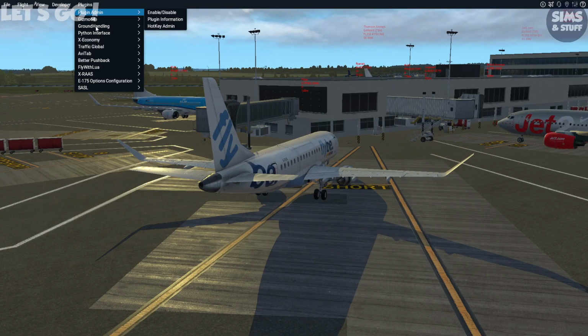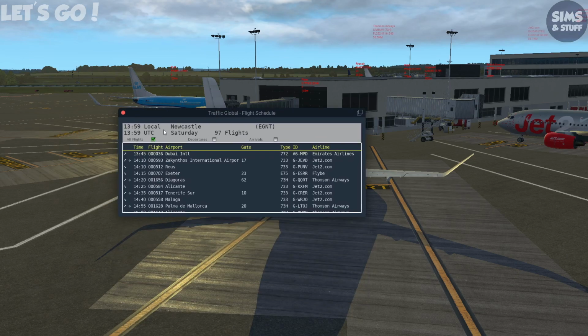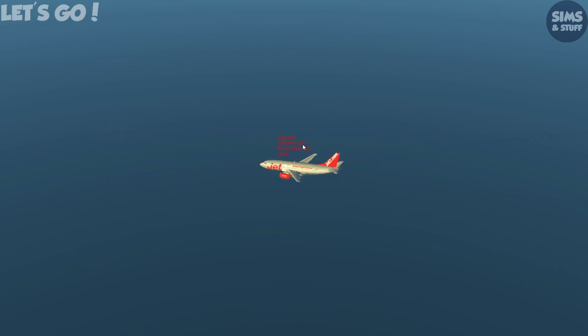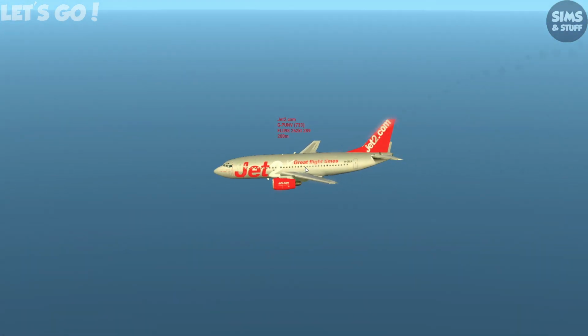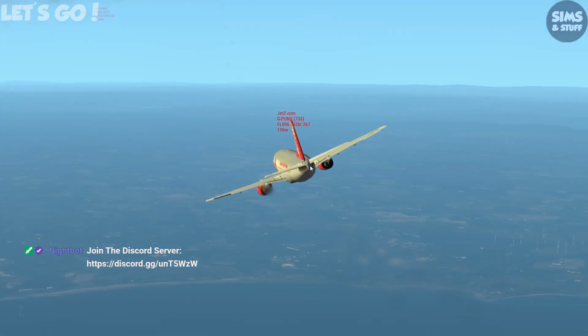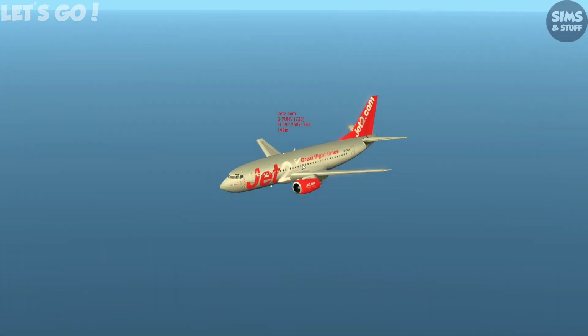We can have a look at Traffic Global quickly and see if it now shows. Yeah, there we go. So it now shows the flights from here. 97 flights in and out today. So 13:59 local. So departures. There's a 14:10 going to that place, Zakanos. And then arrivals. There's a 14:10. So that's already arrived. And that's 10 minutes out. It is really cool though. You could follow that plane all the way from where it's come from. You know, its landing gear will come down at some point. Traffic Global is pretty awesome.